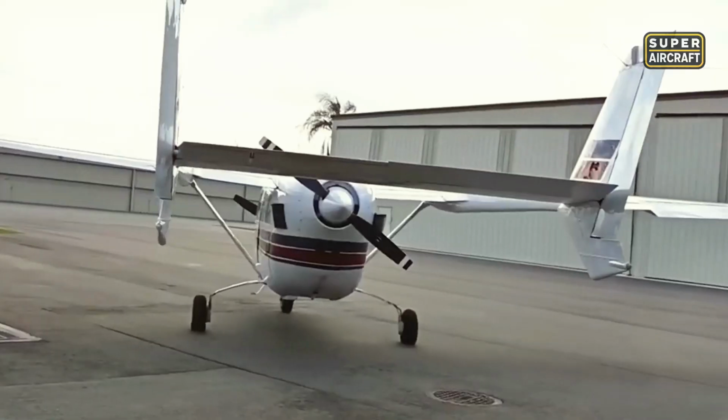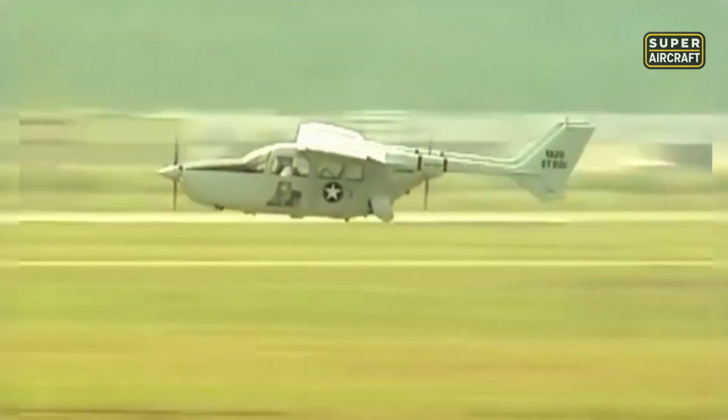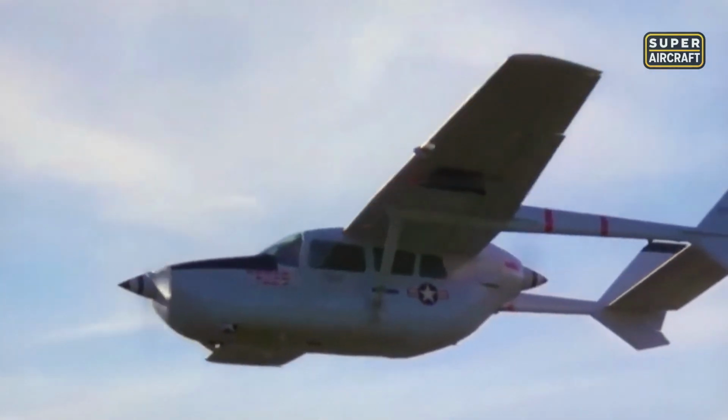Introduced in 1967 by the United States Air Force, it featured a twin-engine push-pull layout that placed one engine in front and another in the rear. This unusual setup gave the aircraft centerline thrust, reducing asymmetrical control issues in critical flight situations.